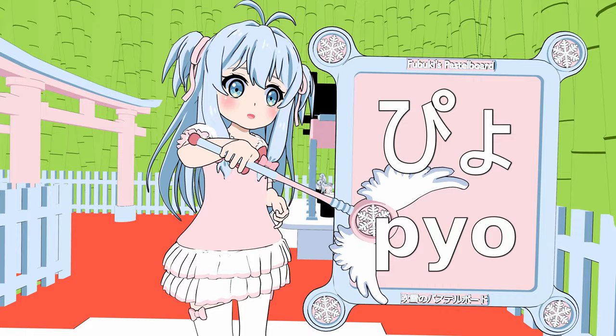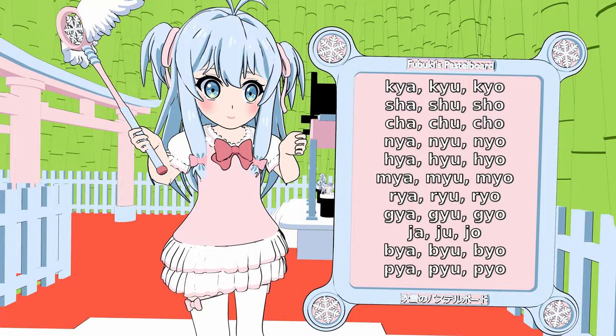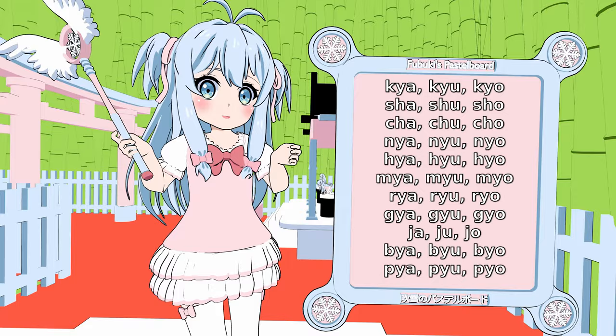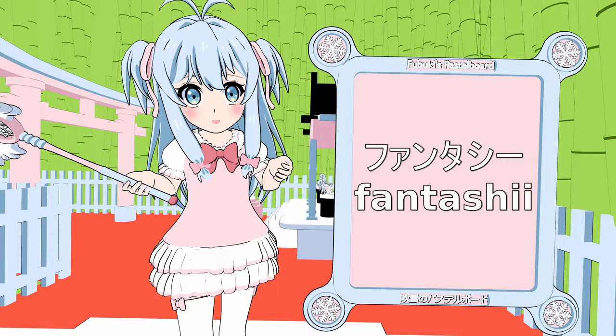And that's all of them. There's one last batch of sounds that you should be aware of that only works with katakana. Since katakana is used to approximate foreign words, there are certain additional combinations to have a larger variety of sounds. For example, fantasy, which is an actual Japanese word and approximates the English word fantasy.